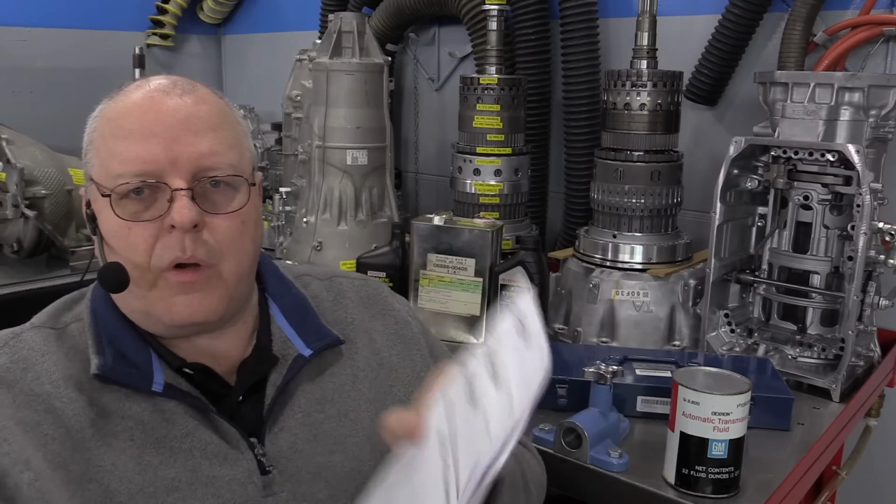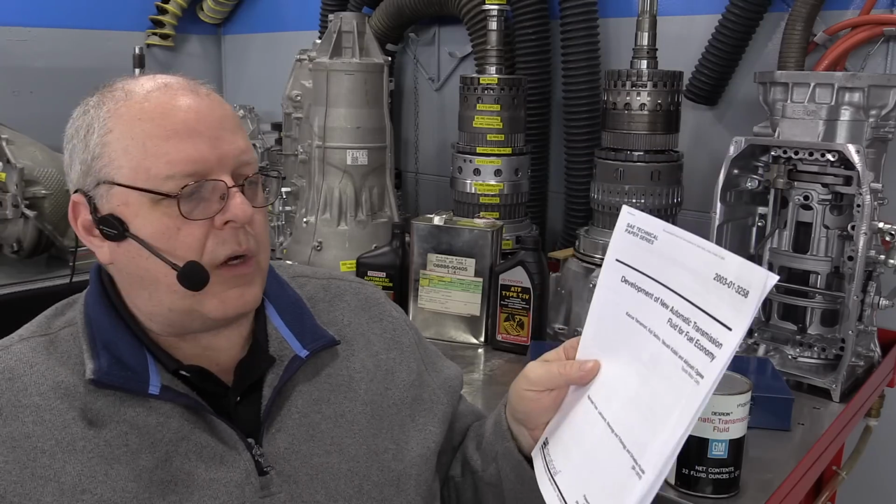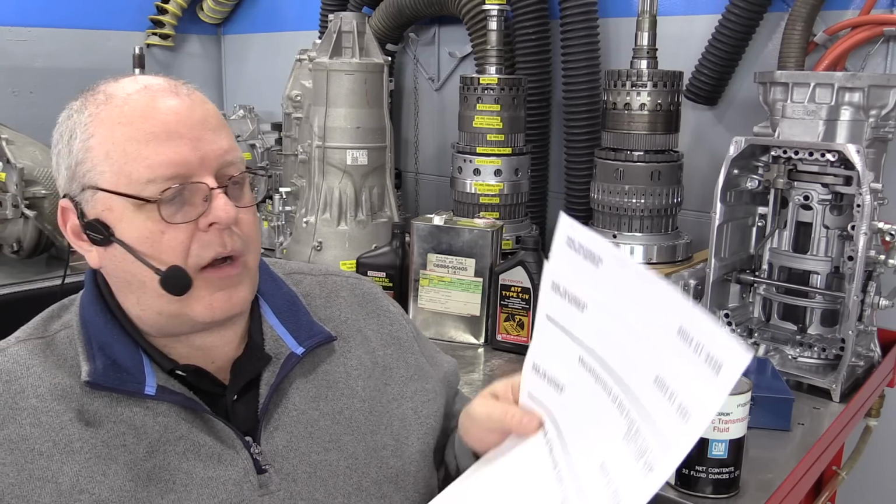So this Toyota WS fluid is kind of a mystery to me because it came out in 2002, the fluid specification, and there were 3 SAE documents in a row in 2003 talking about the development of this fluid. Here's one right here, the development of a new automatic transmission fluid for fuel economy from Toyota, and then a couple of companies that they worked with developing that produced documents of their own talking about this new design of transmission fluid. And it says right in one of these documents that they were trying to decide, do they use a Group 3 base oil or a Group 4 base oil.